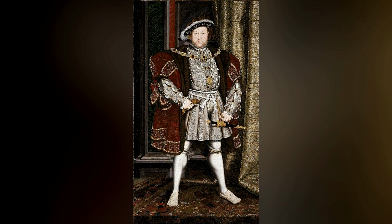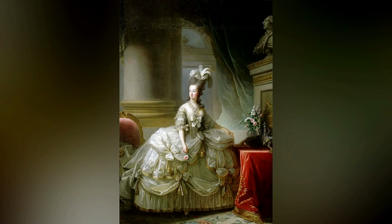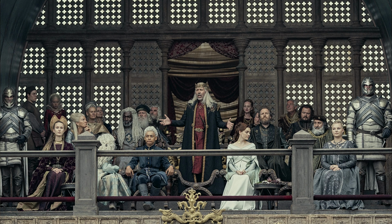It gets more extreme as we get into the 17th and 18th centuries with court mantuas, side hoops, or panniers worn under the gown. Women could barely pass through the door because their gowns were so wide. So back to the House of the Dragon, when the Targaryen Dynasty is at the height of their power and decadence.